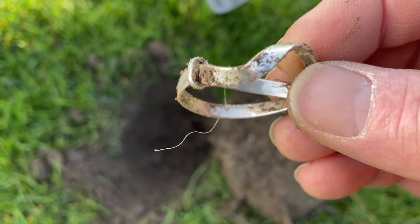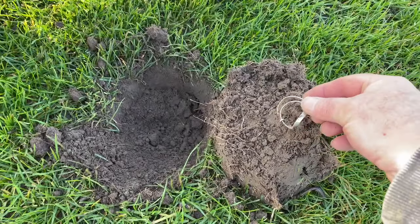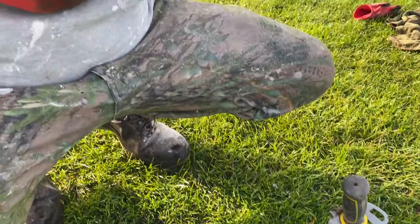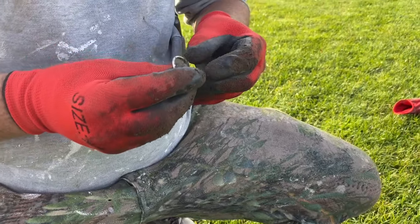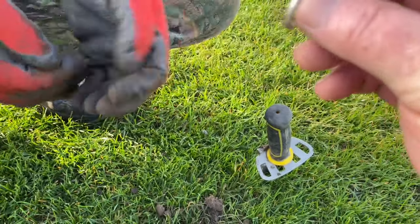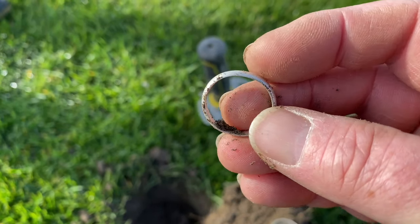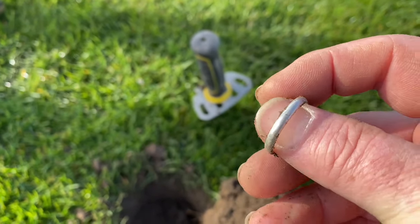I can't quite see, but that's got a little mark on that. Looking at the colour, man, that's sterling for sure. This is too. I think this is. I'll check it out. He's got a little silver ring and a silver bangle.